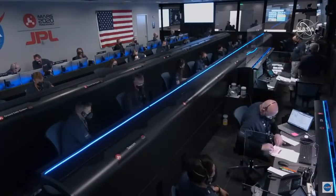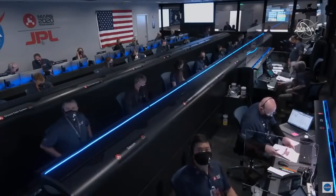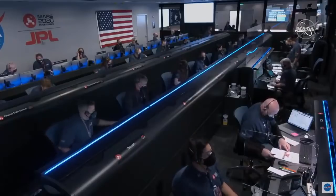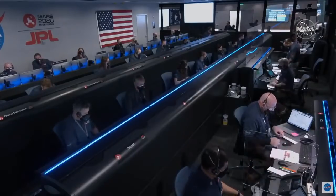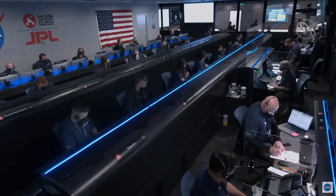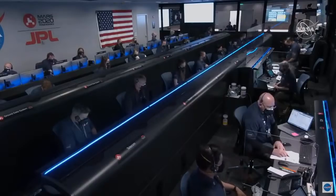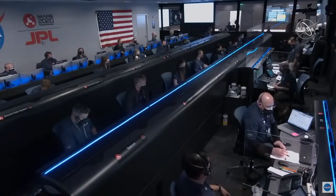Flight, we are about 14 minutes from entry interface. The vehicle is currently preparing the heat rejection system that has kept the thermal system cool inside the aeroshell for about the last 6 months. This will allow the spacecraft to more easily cut the line in upcoming cruise stage separation, which is under 4 minutes now.